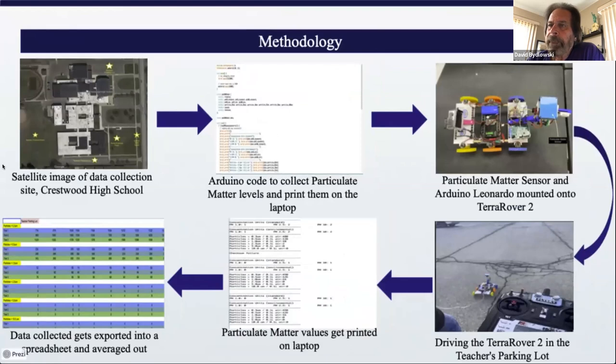For our methodology, we began the research by mapping out the locations we wanted our data to be pulled from. As you can see in the first picture, we chose five areas that all surrounded a suburban high school campus. Next, we coded our particulate matter sensor using C++ dialect. This allowed the sensor to measure particulate matter levels of six different particle sizes, ranging from 0.3 microns to 10 microns. Following that, we connected the Arduino Leonardo microcontroller board to the particulate matter sensor and secured both of them to the Terra Rover 2.